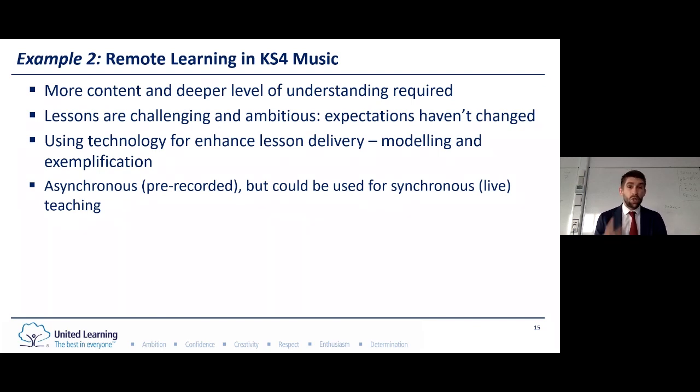The lessons have to remain challenging, they have to be ambitious, because the expectations haven't changed. The students are going to have to still do the course, they're going to have to still complete the exam, and therefore we have to keep that academic rigour as high as possible.